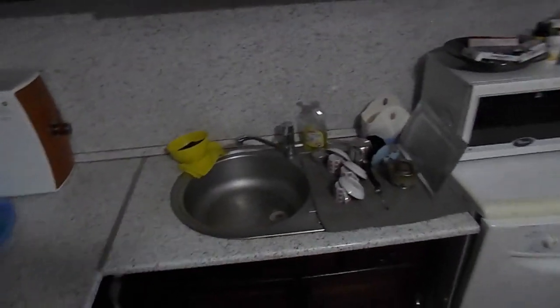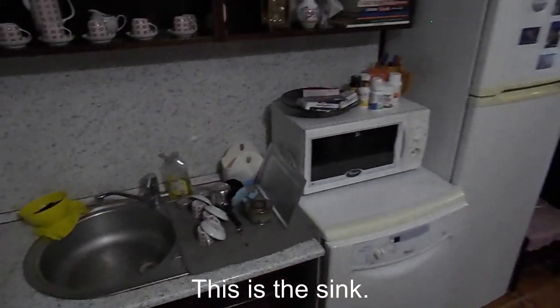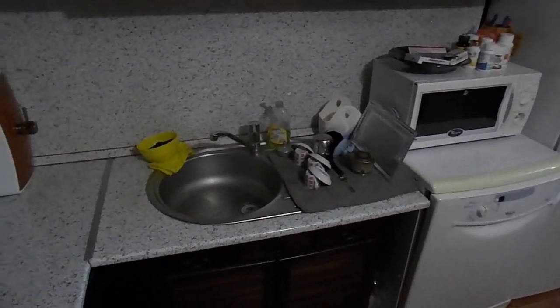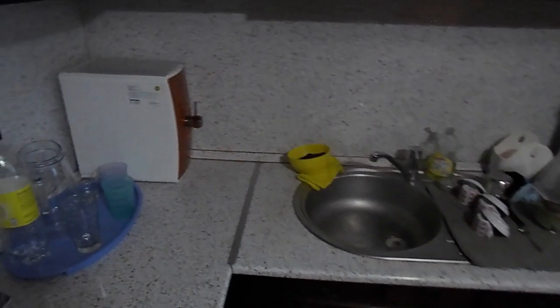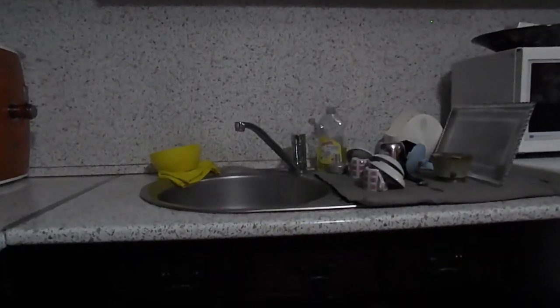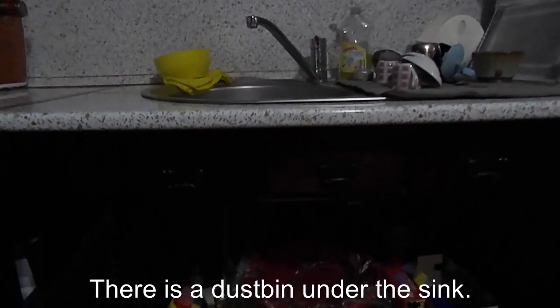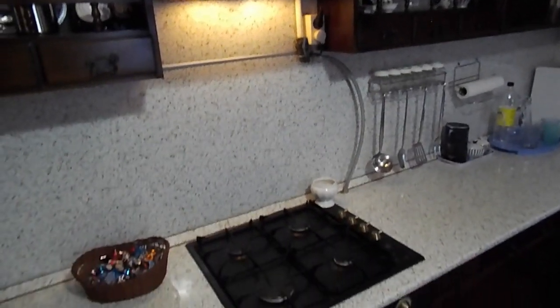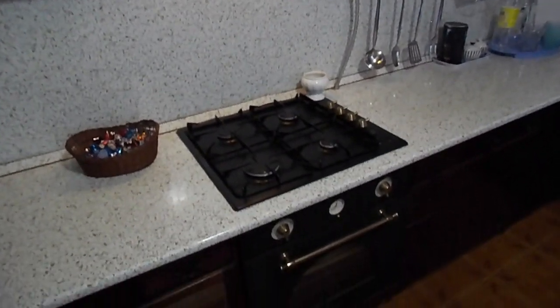Next to the dishwasher, you can see the sink. Next to the sink, on the kitchen counter, you can find a water cleaning appliance in the corner. There are some plastic bottles and cups next to it. Under the sink, there is a dustbin. There is a gas cooker built in the kitchen furniture as well.